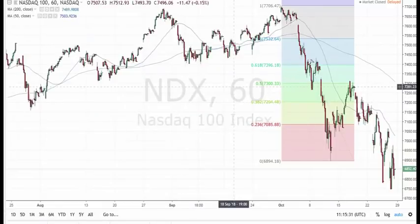Looking at the Nasdaq, this is the index, so not the futures. 1, 2, 3, 4, 5. So 5 down to there. Perfect 50% retracement, pretty much up to there. Say perfect, there's a few points of drift. So suggesting this will continue, in fact, we've got further to go down here.